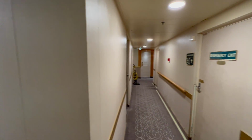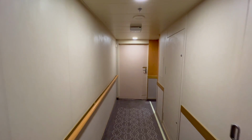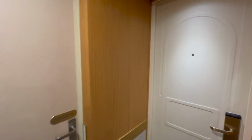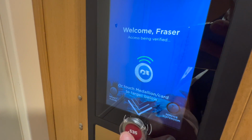So look, without further ado, let me take you outside and walk you around this very different mini suite. Okay, so today we are kicking off our tour out in the hallway. Now, this cabin is really surprising actually. I haven't seen one quite like this before, where it's as far forward on the ship as you can go. So the room itself is C or Carib 201, which puts you up on deck 10 of Coral Princess.